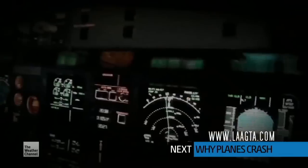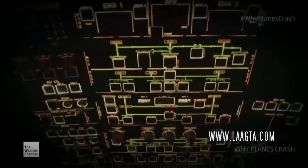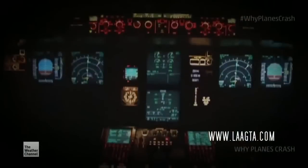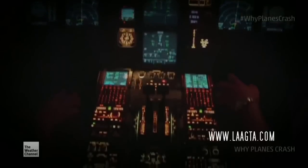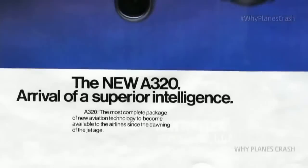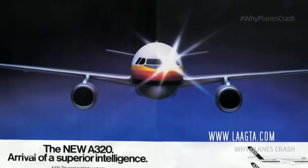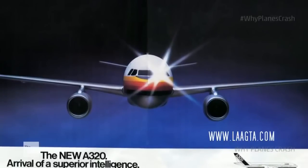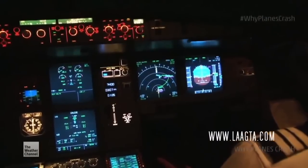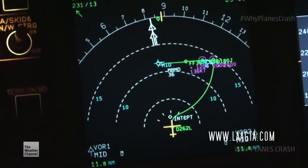Captain Christian Hecquet and First Officer Joel Cherabin are in the cockpit of the revolutionary Airbus A320, the world's first commercial airliner to have completely computerized controls. Its bold advertisements declare a superior intelligence has arrived. It's similar to what you have on your home computer when you're trying to fly a flight simulator with the joystick. It's all computer controlled. You're never physically moving the flight control.